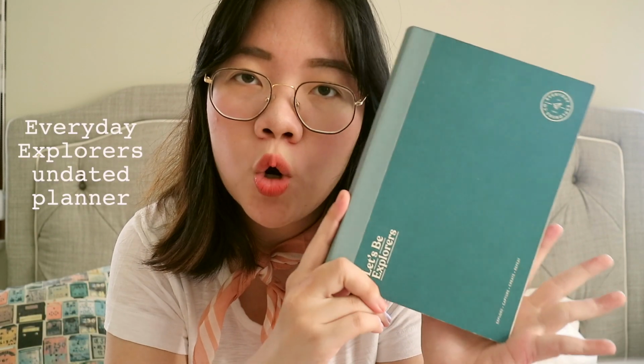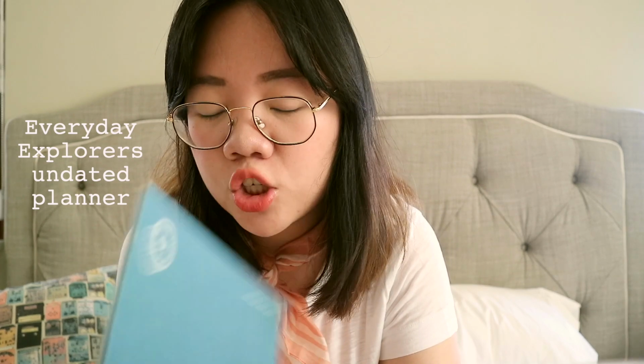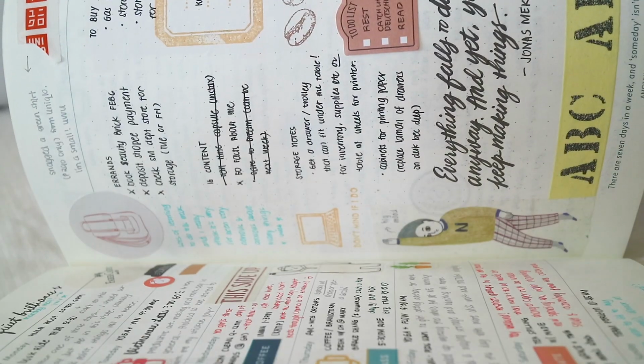I started to get back into planners, so I got a copy of Everyday Explorers Co.'s Let's Be Explorers Planner. This was the first planner that CH came up with, and back then there was no cover, so I mean, it's still intact, so I'm happy about it. I didn't take this out too much, so it was kept safely in my work desk, and I'm happy about that because I don't want it to get messy and stuff like that.